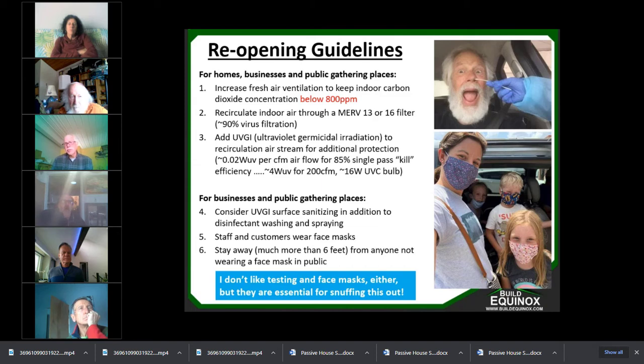As I mentioned previously, 800 parts per million or less is a level that reduces the probability you're going to get sick if there's someone infectious in that space, whether with the flu or with the SARS-CoV-2 virus. And then recirculate air through a MERV 13 or better filter, and this will remove up to 90% of virus-laden contagion particles. And then think about adding ultraviolet germicidal irradiation.